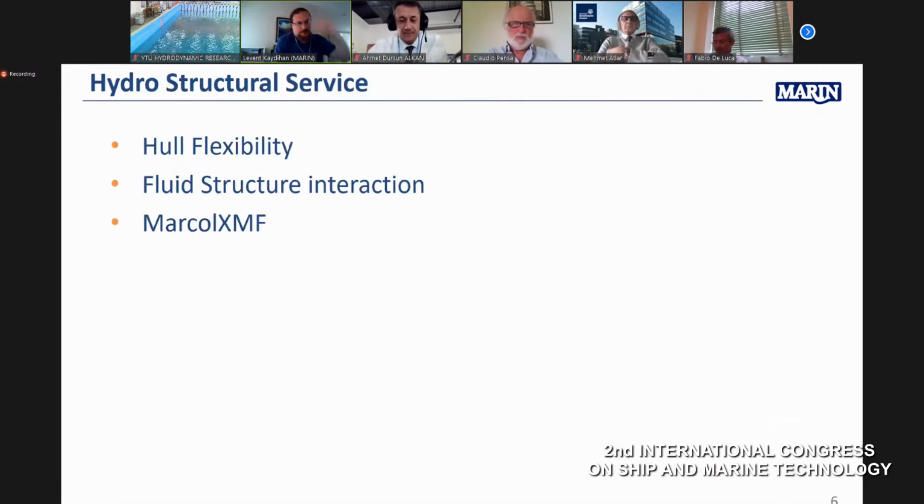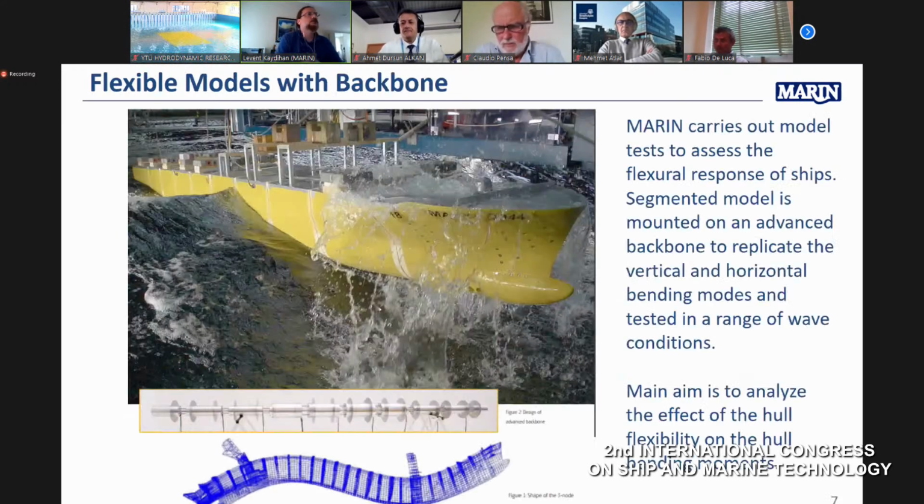And what I'm going to tell you today, I will explain a little bit more what I'm doing in Marin, because I'm a more structural guy than a hydrodynamic guy, but I found it important to couple the hull structure and hull flexibility to the basin test results. And basin tests, which Yıldız Technical University now has one of them, and it's actually important to couple those two. And I will show you some examples.